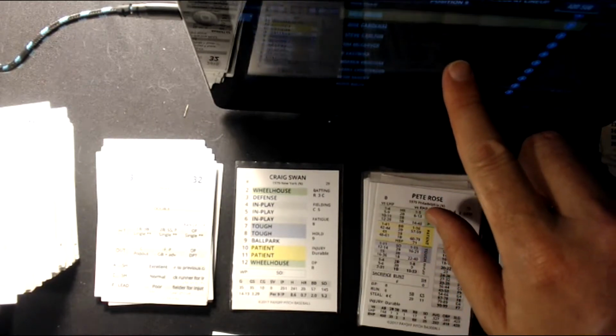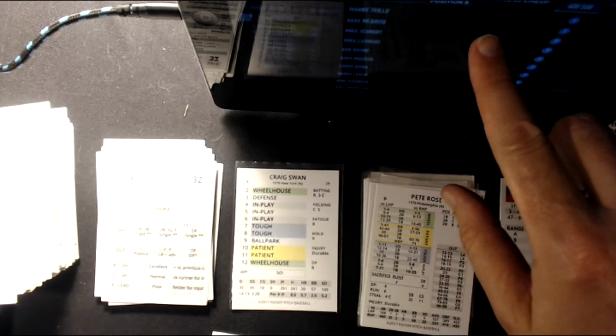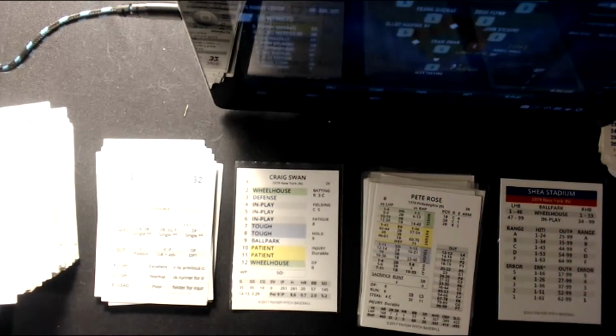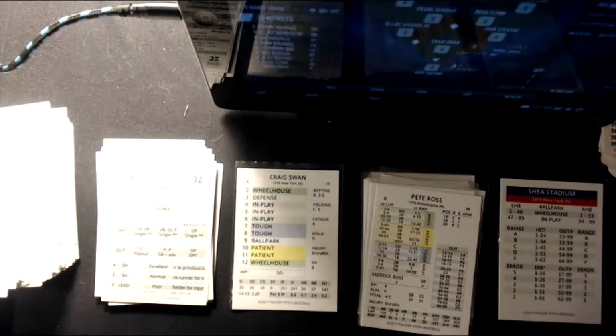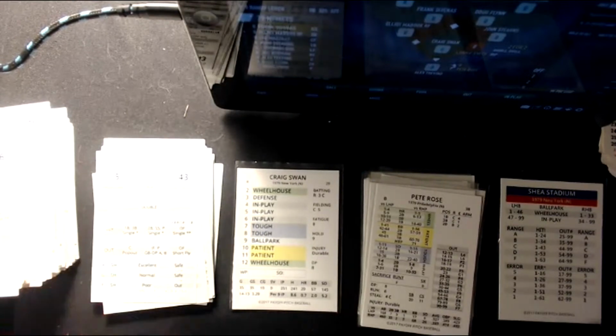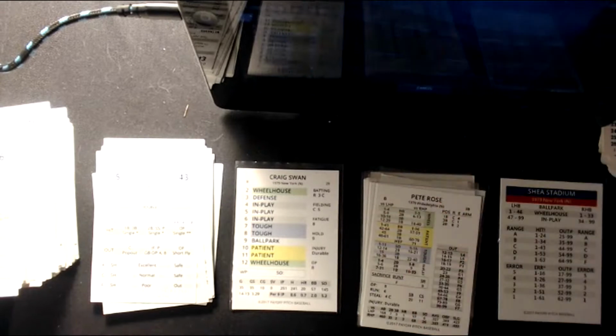Lonnie Smith, where is he? Where is Lonnie Smith? There he is. All right, pinch runner. Let's see if he goes. 6 or less. It's a 4, so he's going to go. There he goes. And that's going to be safe. Lonnie Smith steals second base, so the tying run is on second now.